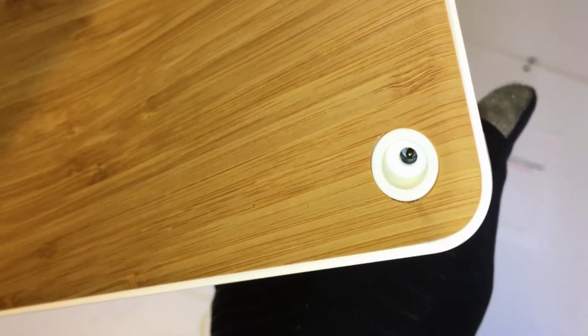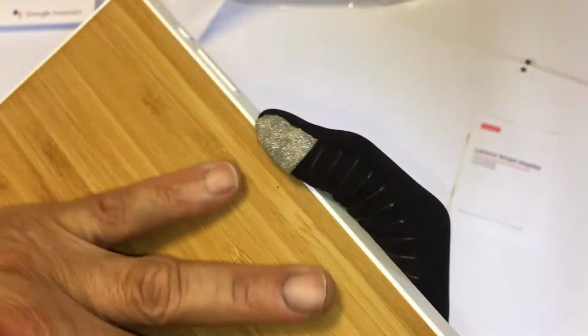I'll try it out for a couple of days and let you know how I feel. I use my Google a lot. Set timers, all kinds of stuff. And I'll let you know how I feel about it. So, wood grain look. I don't think it's really wood. Let me touch this thing. It's like a plastic. I don't think it's wood.